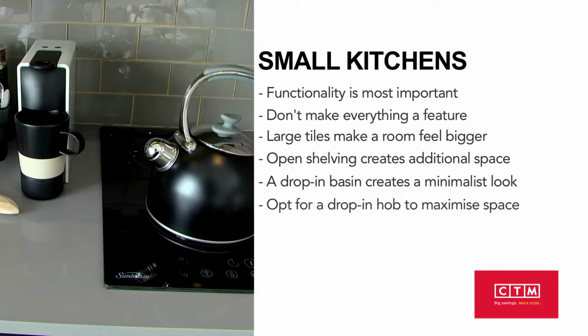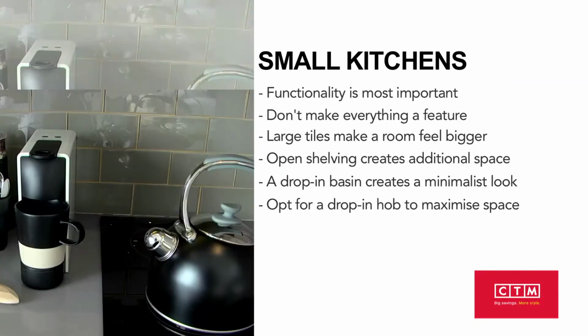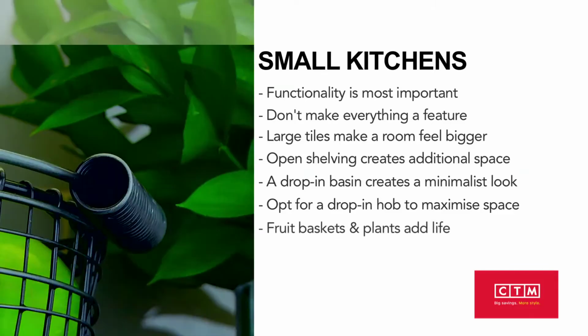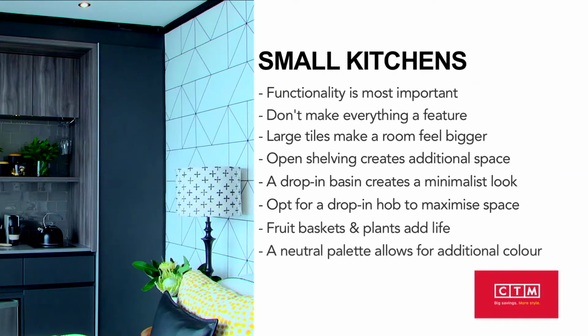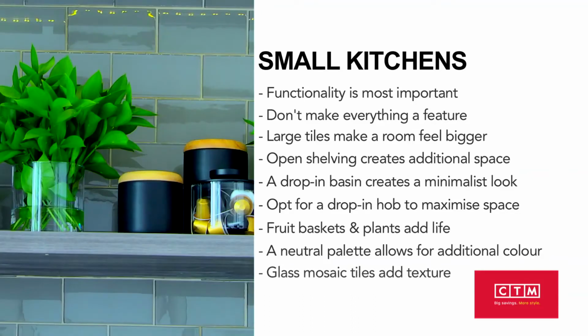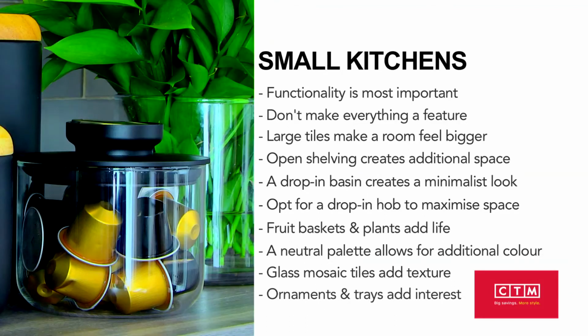To maximize on-counter space, opt for a drop-in hob that sits flush with the countertop. Fruit baskets and plants add life to any kitchen. Keep small kitchens neutral, as this allows for different color schemes to be introduced into the space. Glass mosaic tiles add texture and interest when used as a backsplash. Decorative ornaments can be introduced in the form of interesting bowls and styled trays.